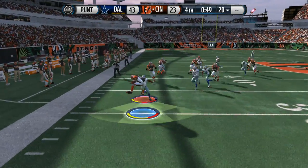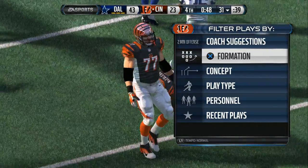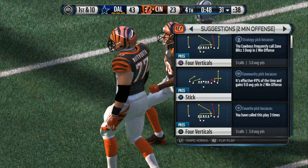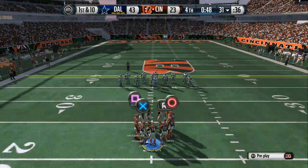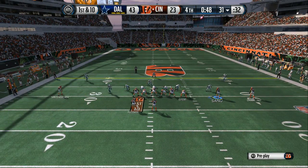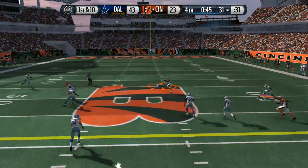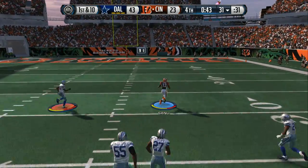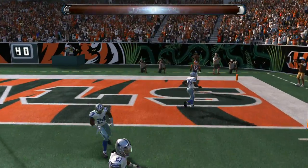Fields it cleanly and starts his return. Good piece of tackling. Bengals now ready to take over as their offense heads onto the field. Coming to the line, hoping to avoid being sacked for a third time. He's in the clear. The 30, the 20, the 10, touchdown.